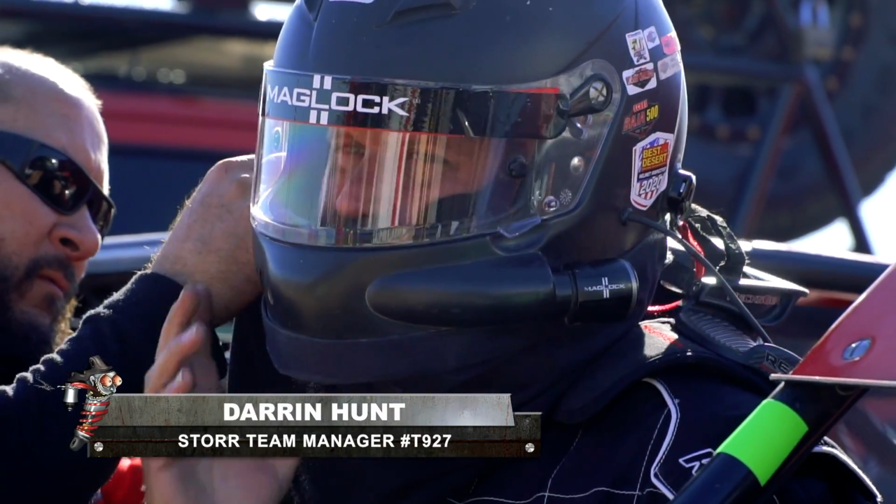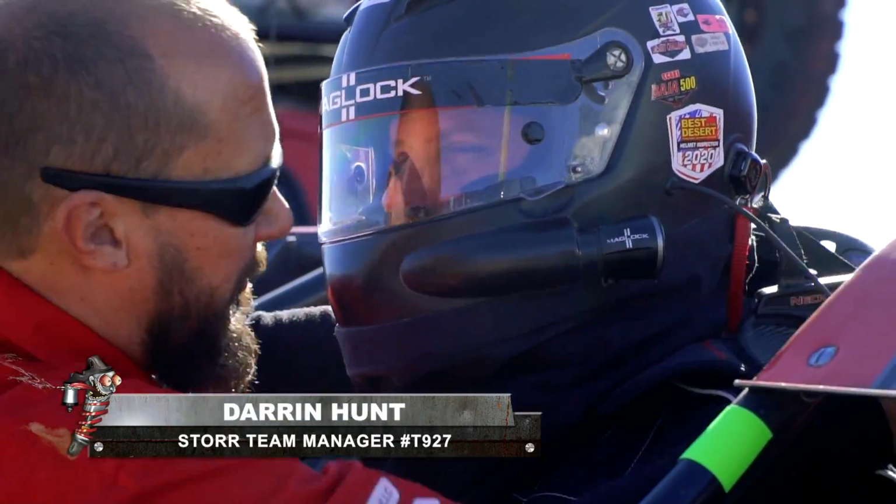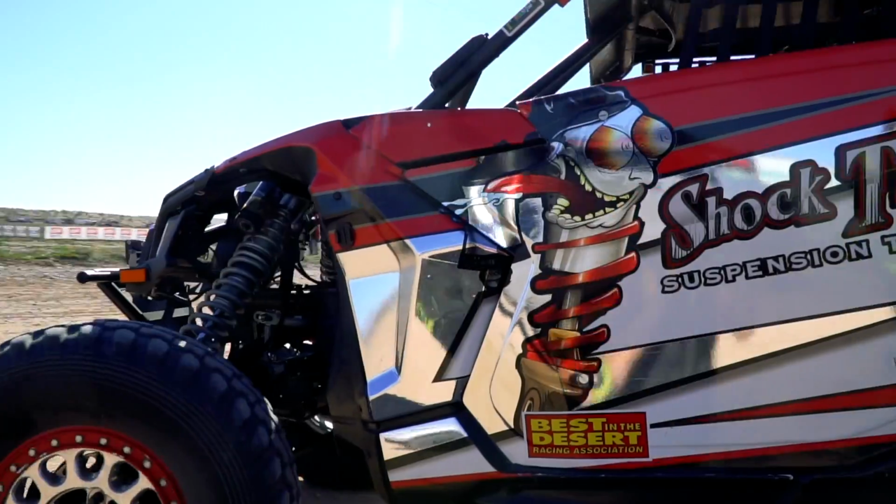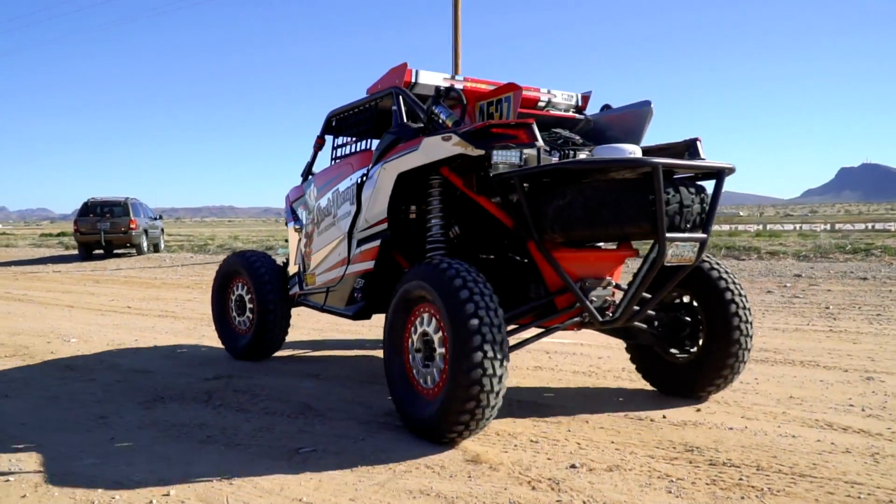Short course, you can basically enter a stock car, so we brought the pre-runner that always seems to be running, no matter what we throw at it when we go to Mexico, and just entered it for the heck of it. We got to get Darren Hunt, the team manager, in the navigation seat, and he got to see exactly what we go through in one of these races, from the seat as opposed to from the chase truck or in the pits.